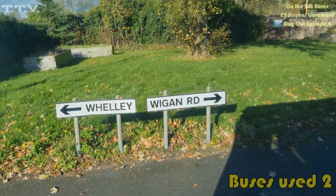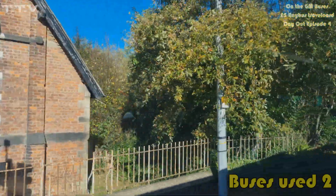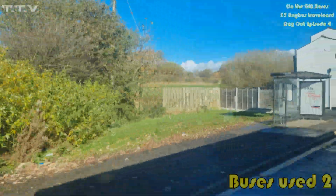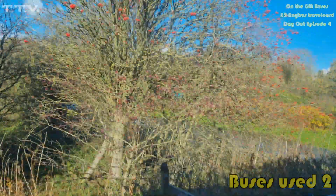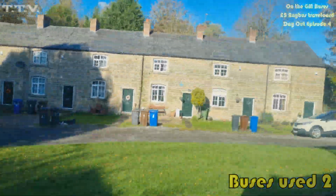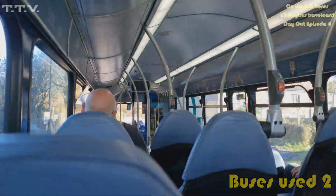Another road sign that's quite useful as we head up to a building that really needs some TLC. Now as well. And then we go to the Crown Hotel. And then you've got the canal, of which I've done a video of walking along. You got these cute little cottages here. Lovely little roundhouse thing. And then the Collier Arms. Dangerous corner, made more dangerous because we're overtaking a cyclist. But we made it.